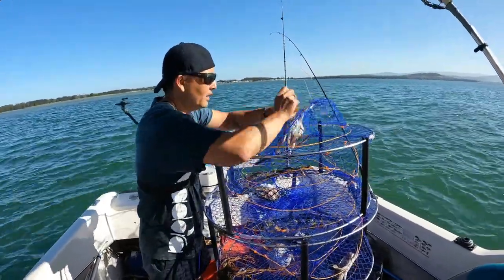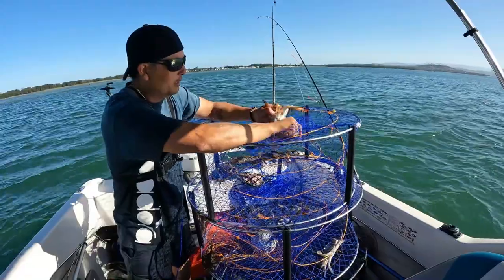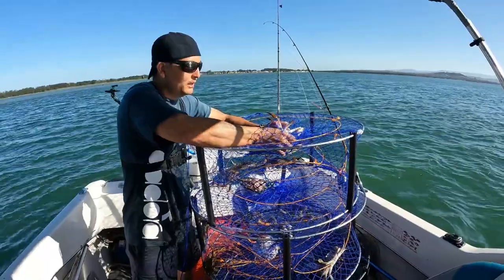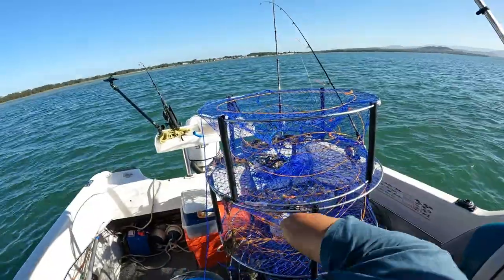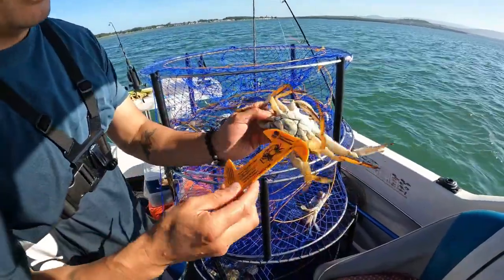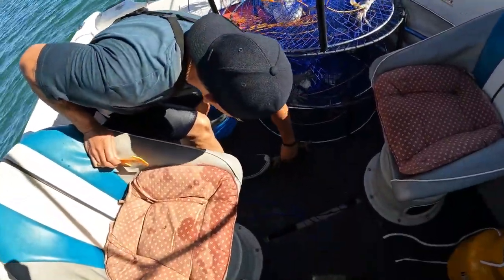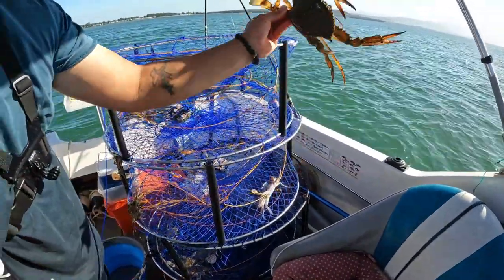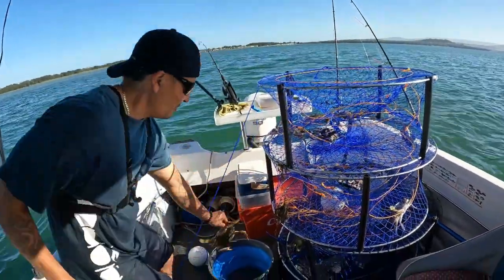Okay, so this is a female, but in New South Wales we're allowed to keep females, and it's also sized as well. And I'll explain to you how that is. Let me get it out. So New South Wales regulations are, that's a blue swimmer, and how you measure it is from the base to the tail. So this one's definitely size, and that's a female, but it's got no eggs, so it's a keeper. So this is our dinner. Yep, so into the bucket that one goes.